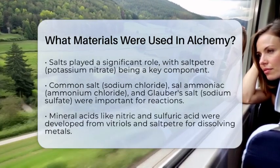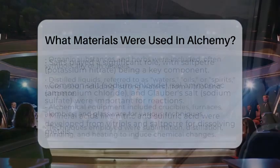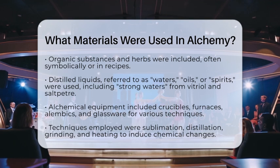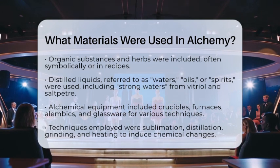Organic substances and herbs, while not as emphasized, also found their way into alchemical practices. Some texts mention herbs symbolically or as ingredients in complex recipes. These organic materials added another layer to the alchemical process.